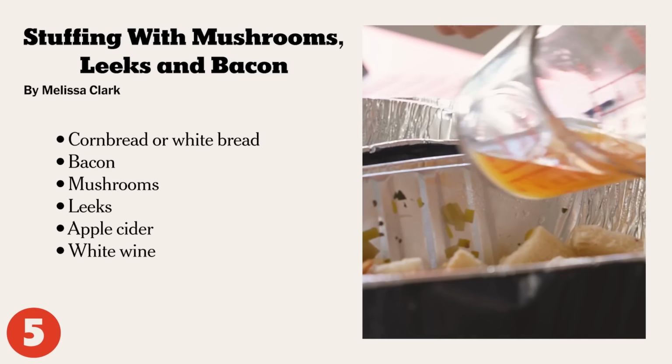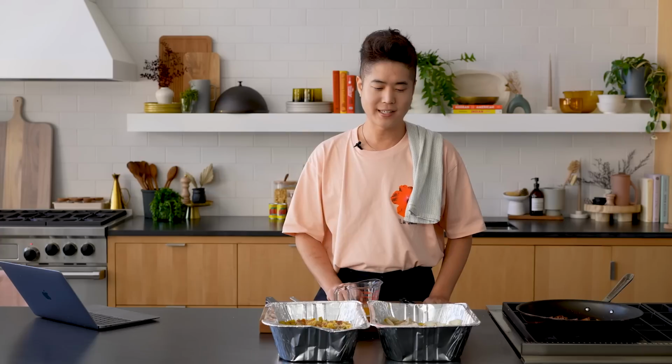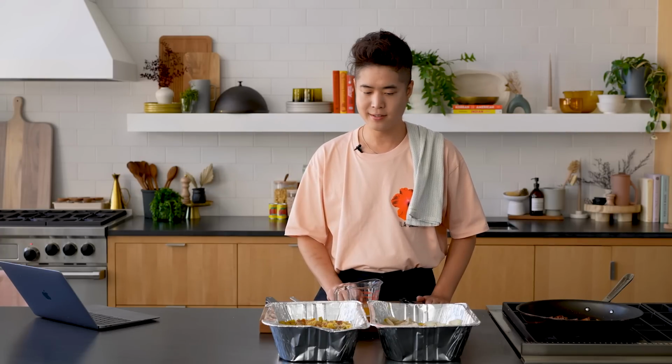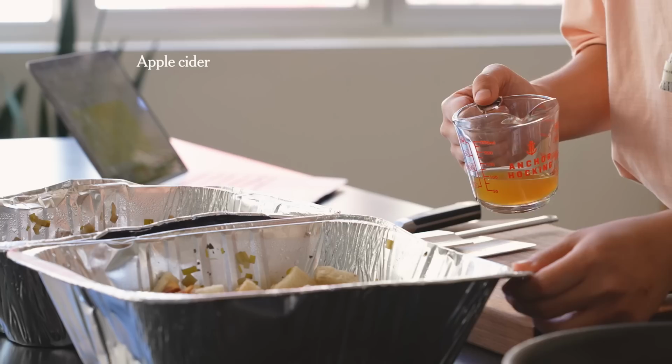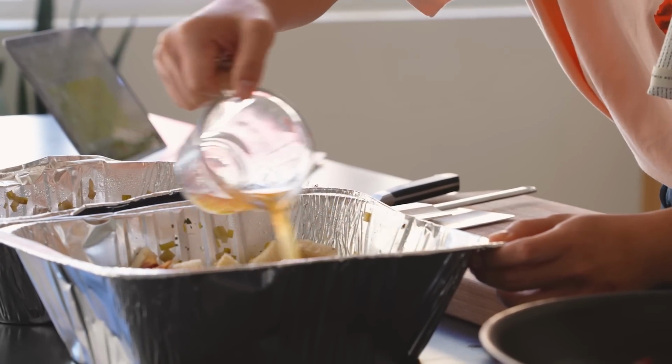This is a stuffing with mushrooms, leeks, and bacon. I think it's really fun because it's pretty versatile. It calls for either white bread or cornbread, so you can choose your route, choose your region. The bacon is the prominent reason why I picked it, to see if that's something I want on my Thanksgiving table this year. I like the idea that there is apple cider, so you have some tartness, instead of maybe wine. I think that's a great idea.